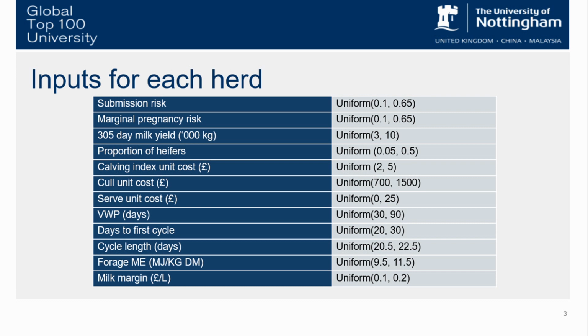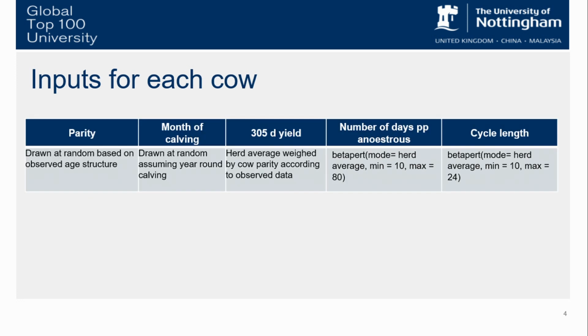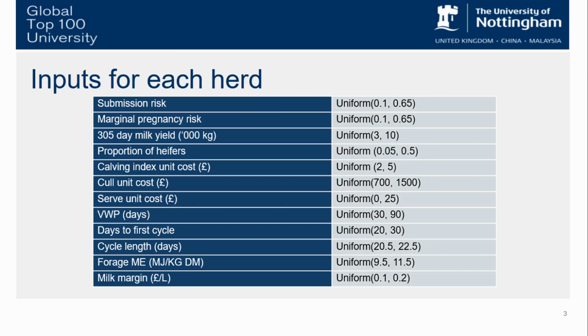I'm not going to specify what it is, but if I want to pick a particular herd, I can draw at random within these ranges. And if I do enough herds, I'll probably cover a good idea of what's in the population. I'm actually going to do 10,000 herds, so there are 10,000 herds in the UK. If I do enough draws from these ranges, I should have a fair coverage of what's out there.